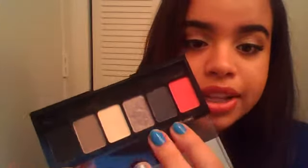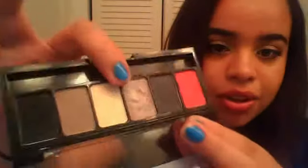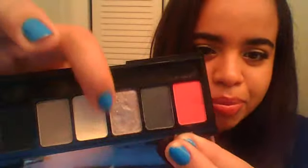Now, I've had a couple issues with these 2 colors right here, the red and the gray, not gunmetal, but the mauve, the taupey shimmery color. And the reason I've had a couple issues with this is because the shimmery one is not really that pigmented at first, and you can see how it looks a little bit beat up right here. I tried to apply it wet just to see if you can intensify it when using it wet, and I wasn't really able to do that.